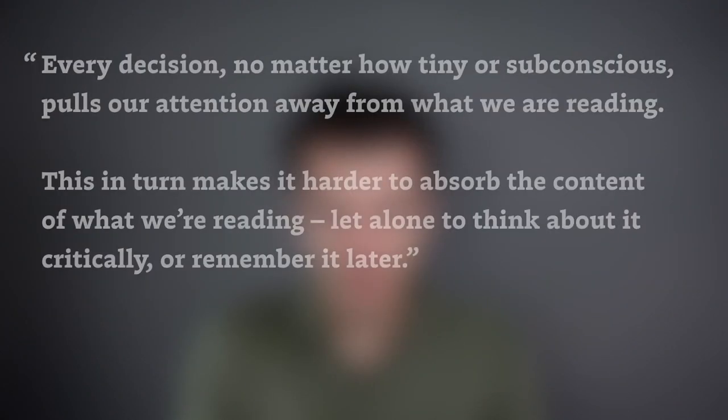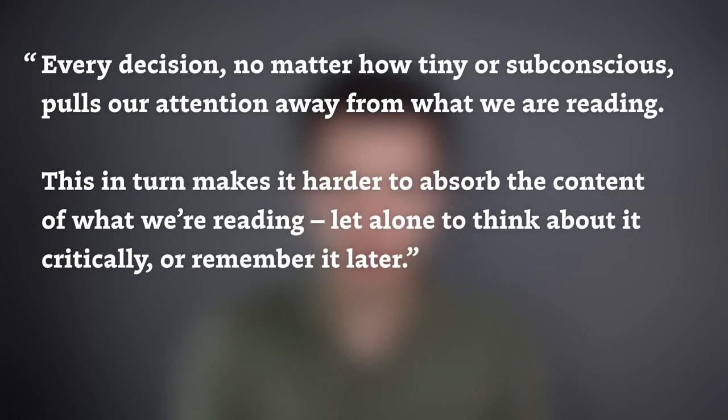Wait, got a message. Here's another book I recommend. It's called How to Break Up with Your Phone by Catherine Price. And she writes, "Every decision, no matter how tiny or subconscious, pulls our attention away from what we are reading. This in turn makes it harder to absorb the content of what we're reading, let alone to think about it critically or remember it later."